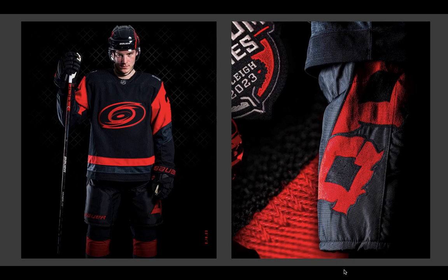We saw that with the Flyers and Penguins in their Stadium Series game. But I really like this Carolina one. I think it's their best jersey out of all their set they're currently wearing. I think it's definitely unique, really pops, and I think it's a great look. I'd give this one a 9 out of 10. I think this is a really solid look for Carolina. I prefer this over their current black jersey that they just made their home this year. So, yeah, big fan of this one.